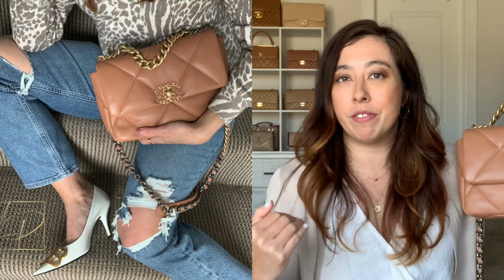And the way that I'm looking at the Chanel 19 is, there's two of them that I have my eye on, and still in the small size, because I think this is a perfect size for my 5'2" petite frame, which I just love how it looks, and it hits on my hip. I think it's perfect. The two that I'm looking at is the beautiful 21S dark beige shade.